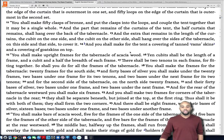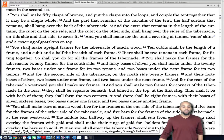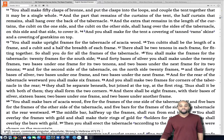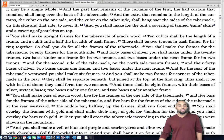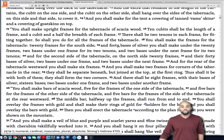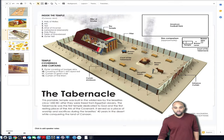And you shall make for the tent a covering of tanned ram skins and a covering of goat skins on top. You shall make upright frames for the tabernacle of acacia wood. 10 cubits shall be the length of a frame, and a cubit and a half the breadth of each frame. There shall be 2 tenons in each frame for fitting together. So shall you do for all the frames of the tabernacle. You shall make the frames for the tabernacle, 20 frames for the south side. 40 bases of silver you shall make under the 20 frames. 2 bases under one frame for its 2 tenons. So 2 bases for one frame.